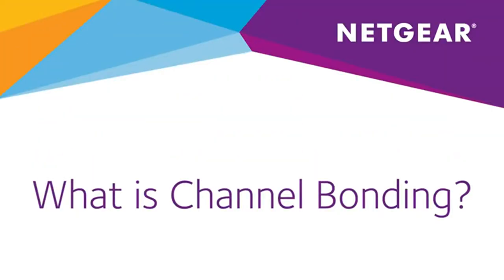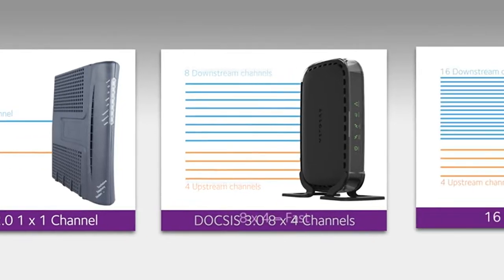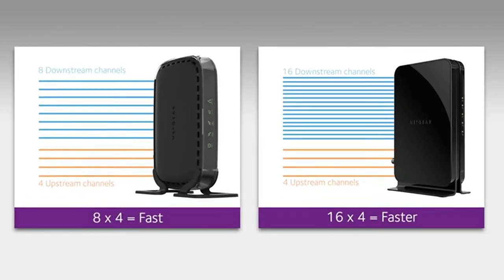What is channel bonding? Netgear uses channel bonding to bond up to 16 downstream and 4 upstream channels. Aggregating these channels together delivers faster broadband speeds, both to and from your home. With channel bonding, the more channels you have, the better. 8 downstream and 4 upstream channels is fast.